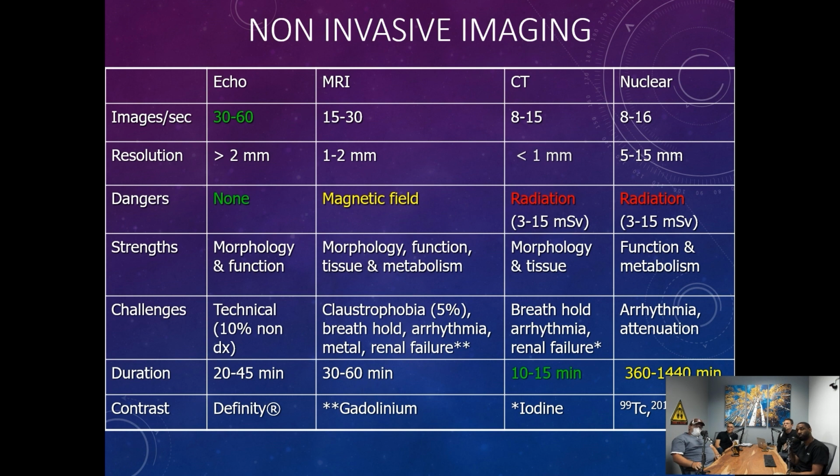Echo is very operator dependent, and the way I like to think of it is, imagine you're going into a dark room, and you kind of know where to look in the dark room, and you have a flashlight, and you're looking around in that dark room. Oh, I like that. Yeah, MRI is basically turning on the overhead light and illuminating the entire room. That's so awesome.